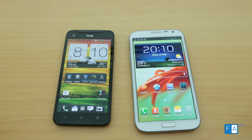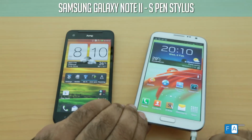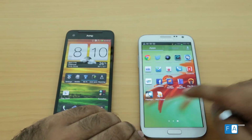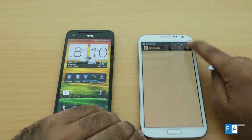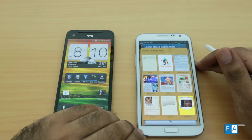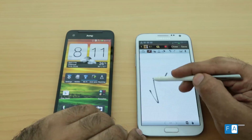So the internals in terms of the display are pretty good, and the stylus extends the possibilities of the Note 2. Basically, when you take out the stylus, you get S Pen mode activated on the screen. If you go into apps like Notes, you could see that in action. Let's create a new note and say we're going to be going to the screen here.